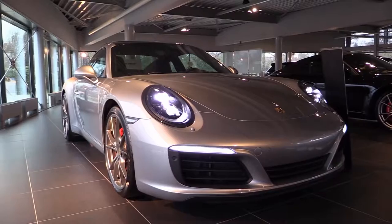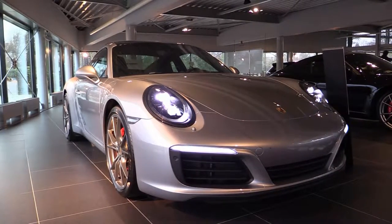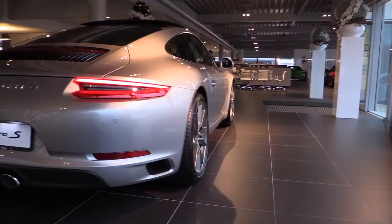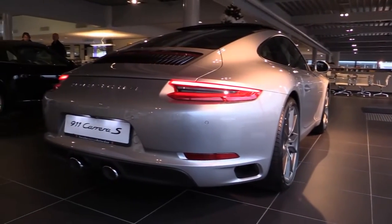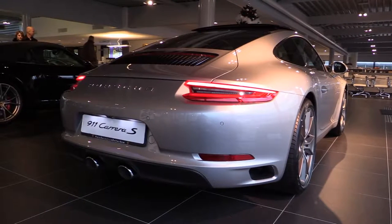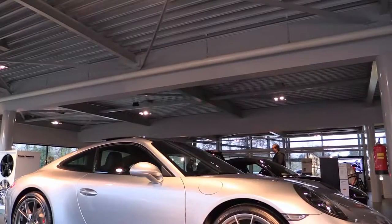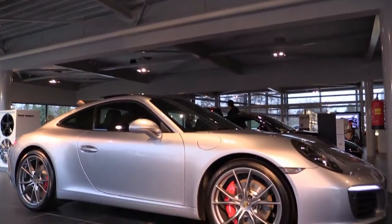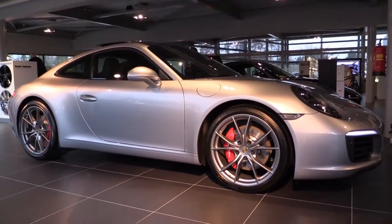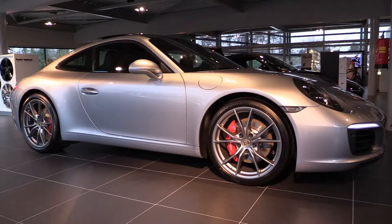Porsche 911 Carrera S. This is the facelift. This color is called the GT Silver. The facelift has new LED headlights, new taillights, and the engine cover is different. And new bumpers, as you can see. Just a stunning looking machine. Beautiful red brake calipers.